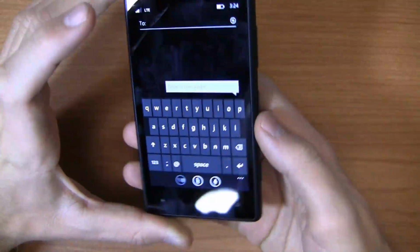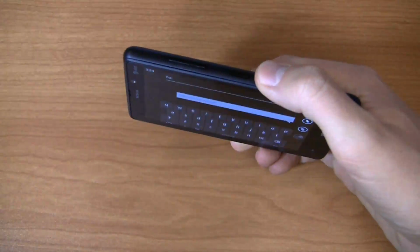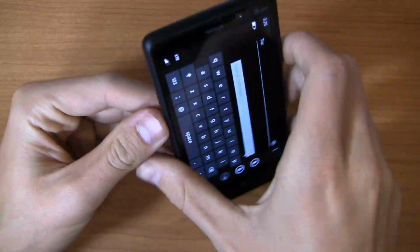But let's take a look at the keyboard. 4.3 inches, gonna be decent for most people. It's a sweet spot. It's gone from kind of 3.7 to 4 to 4.3 being the sweet spot for a lot of people, kind of being the entry level, if you will, 4 to 4.3 inches.